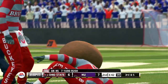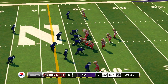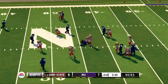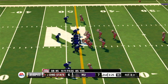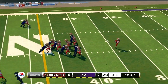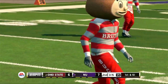After a decent pickup. Got it. And he goes down quickly. That's good. That makes it 4 inches. He gets it away, and this is a really nice punt. This punt goes over the goal line, and this will be a touchback.